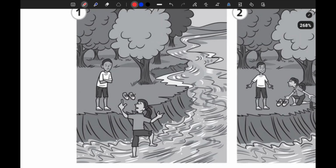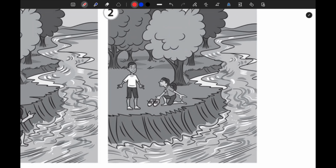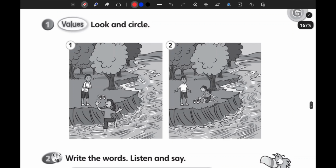Okay, picture one. There are two children at the riverbank, tepi sungai ni. And then the girl needs some help to get on the riverbank. Girl ni dia nak naik balik dekat tepi tebing tu tapi tak boleh. And then she asks for help. Dia nak minta tolong lah. Kawan dia tak tolong pun. And picture 2. She is already on the riverbank. Dia dah ada dekat atas tu, kat tebing tu. Sebab kawan dia dah tolong dia.